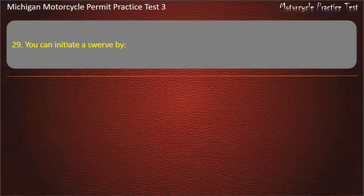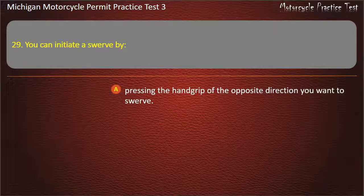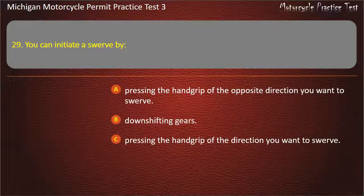Question 29. You can initiate a swerve by pressing the hand grip of the opposite direction you want to swerve. Downshifting gears. Pressing the hand grip of the direction you want to swerve. Applying the rear brake. Answer. Pressing the hand grip of the direction you want to swerve.